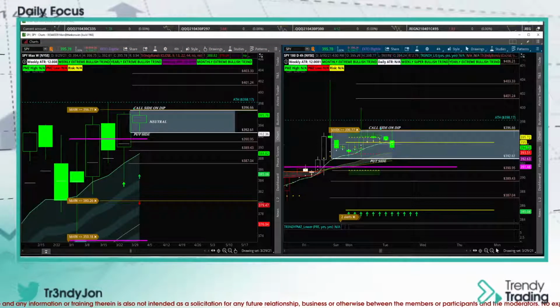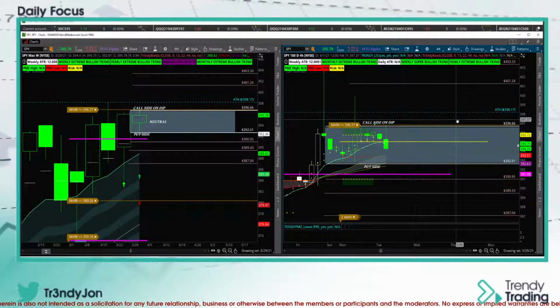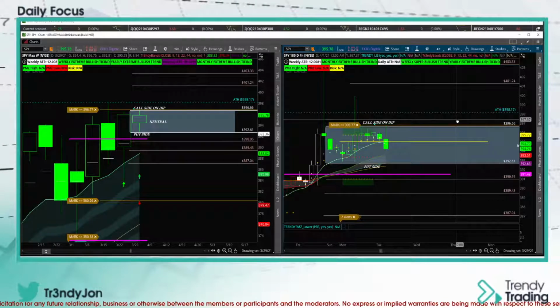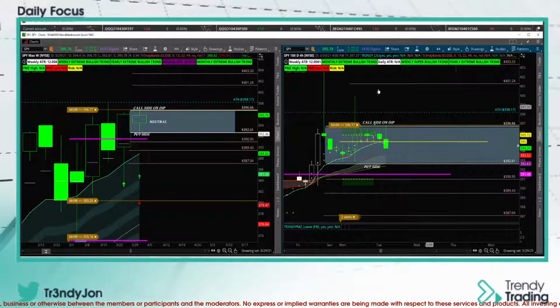You could see I put these out over the weekend for our traders, and I also give them a link to the actual chart. So if they're using Thinkorswim, or even if they're using a different platform, Thinkorswim users are able to put this right on their chart. And then other users can just copy and look at the levels themselves. But let's go ahead and go over this.